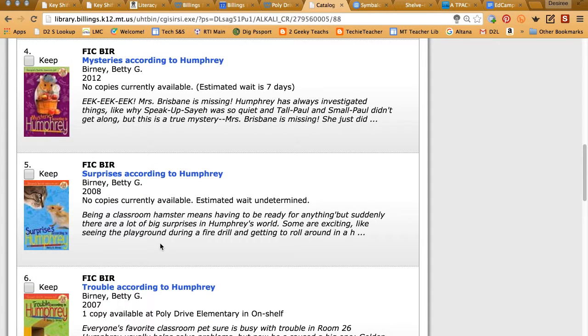What the information in front of us means. So first of all, I can see that the Humphrey books are fiction because it says F-I-C, and the author's last name is Birney, so the call number is F-I-C for fiction and B-I-R, the first three letters of the author's last name, Birney. So if the book is here in our library, I now know where to find it, in the fiction section in the B's, B-I-R.